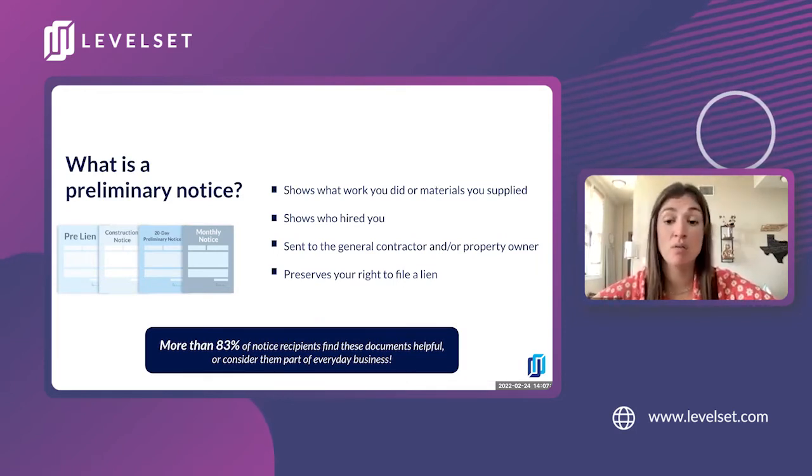Depending on what state you're working in, there are different requirements for creating and sending those notices. And in some states, depending on your role on the job, they might not be required for you at all. But at a basic level, a prelim notice is a document that tells the general contractor and the property owner that you performed work or supplied materials to a job. They're usually sent at the beginning of a job before any payments are due, so that you can preserve your right to file a lien in the case of non-payment.